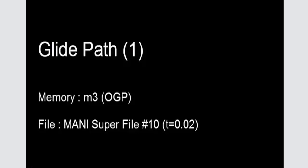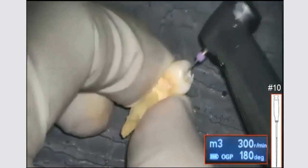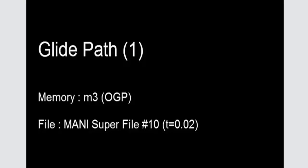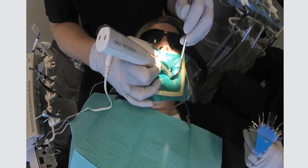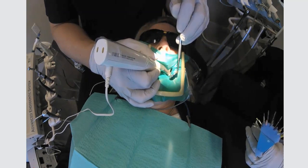Here's a video from Morita demonstrating the glide path motion. It's a little fuzzy here. Hopefully you guys are seeing this okay. If you watch the apex of the root, you'll see the file go right down to the end. So patency has been established. And then here's just using this clinically. Once again, I still have it connected because I'm using it in an auto feature here, and we'll talk about that later.